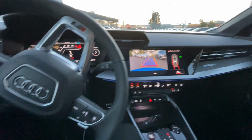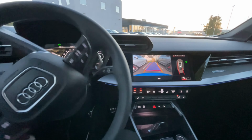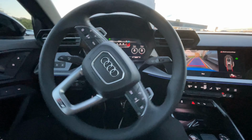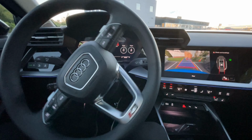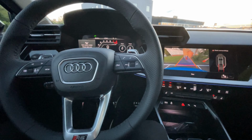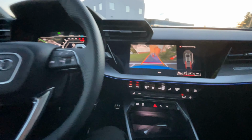Now, I do have control of the brake, and I do have control over the gas. And so by me watching each side of me, it's actually lining me up as I'm going backwards. But I can stop it at any time. Park assist is ended. Please take over the steering. And it's parked me.